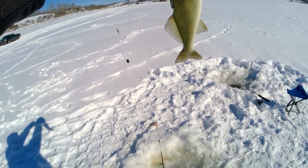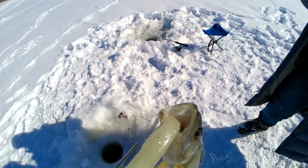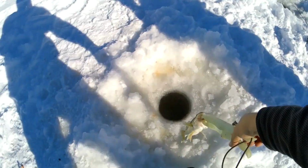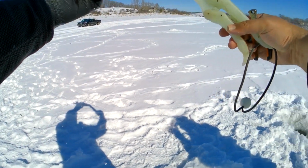Alright guys, so this fish swallowed that hook pretty deep. There's no way of getting that out safely without damaging the fish. So all I'm going to do is cut the line. We'll let that hook rust out rather than risking the fish. If we try and remove that hook, this fish won't make it. This way at least he stands a better chance. Let's get him down the hole.